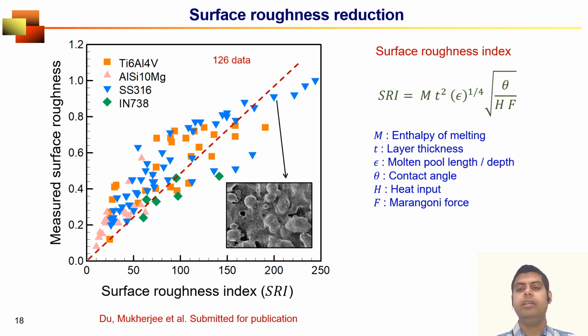So what is the benefit? This kind of index can tell us which parameter set you need to use to print a part with low surface roughness, so that when you do actual experiment, you can print a part with very smooth surface in one go.